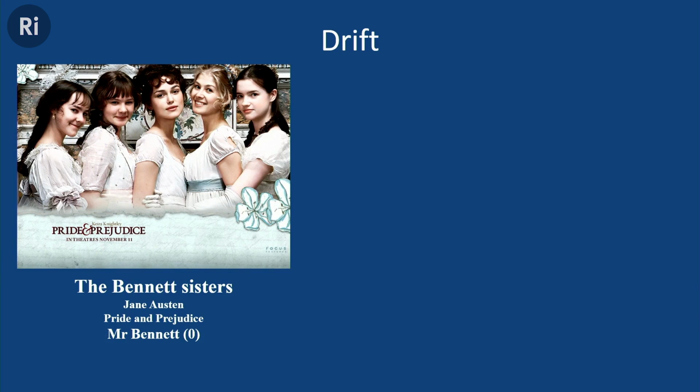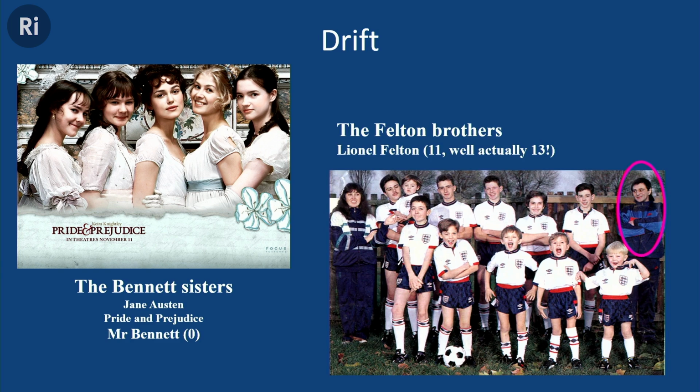So here on the left, we have got the Bennett sisters. So this is Pride and Prejudice, and the story goes that Mr. and Mrs. Bennett keep on having children in the hopes of having a boy to whom they can leave their estate. As it is, they keep on having daughters. So just in this one generation, Mr. Bennett's surname and Y chromosome type have, as they say, daughtered out. One generation, gone.